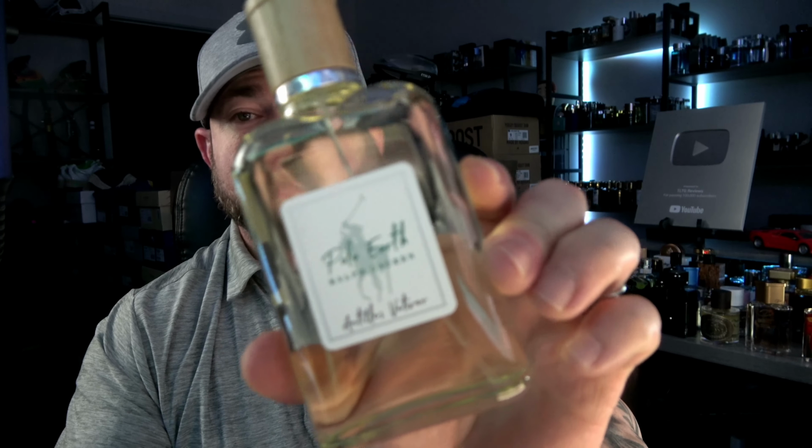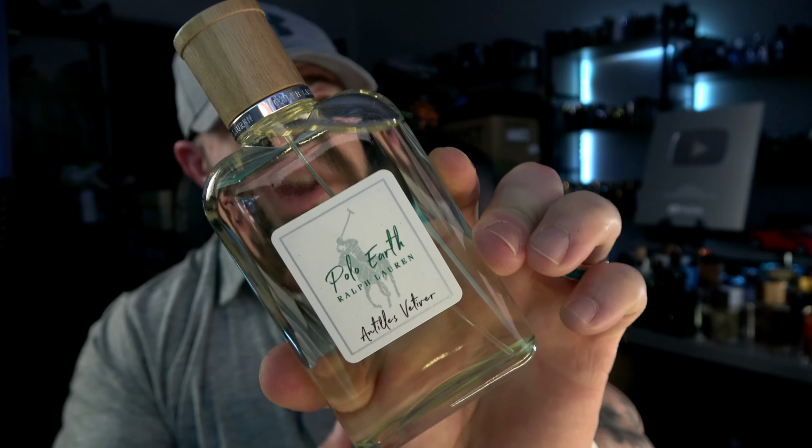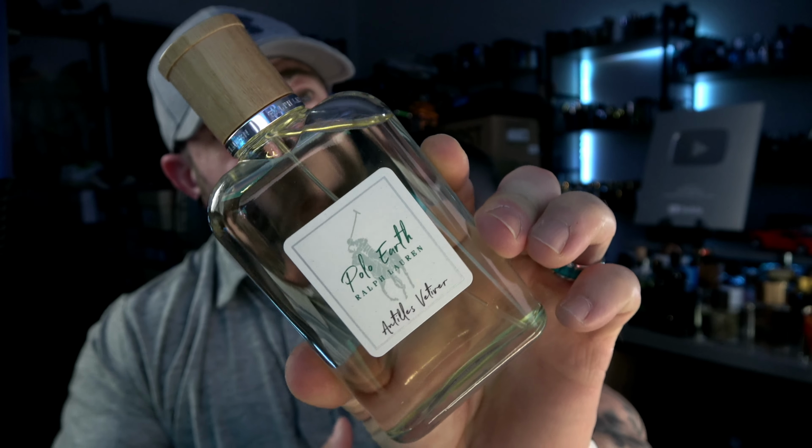So yeah, I don't want to look at the notes, but we'll be able to look at the notes on the box. So I'll keep the box handy. I think the original was water-based. I don't know if the flankers are. Here we have it. I've never smelled the original, believe it or not. I've never gotten around to doing it. Let's see what we're working with. Oh, great atomizer. Great atomizer.